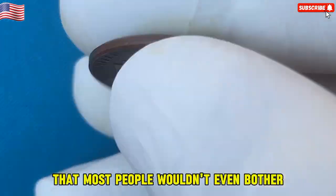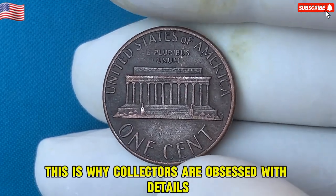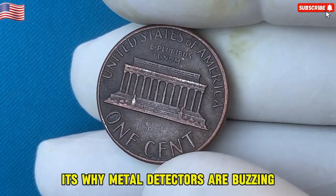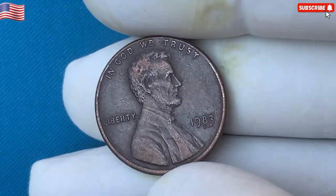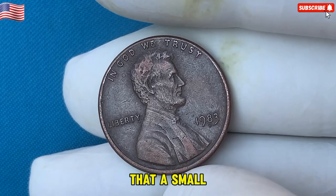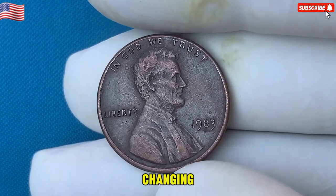$29,000 for a coin that most people wouldn't even bother to pick up off the ground. This is why collectors are obsessed with details. It's why metal detectors are buzzing and coin rolls are being searched every day. Because there's always a chance that a small, forgotten coin could turn out to be something truly life-changing.